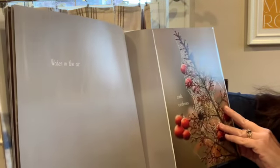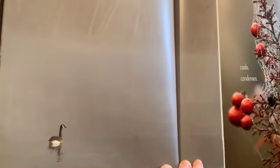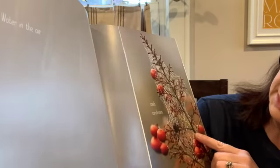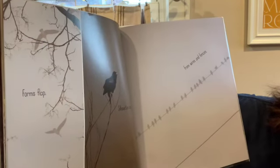Water in the air cools and condenses. There's a goose on a foggy lake. And here we have another spider web collecting fog on it. Forms flap, silhouettes sing from wires and fences. See all the animals in the fog.